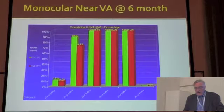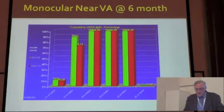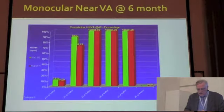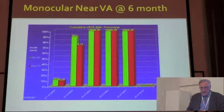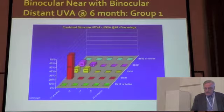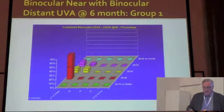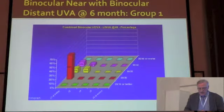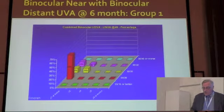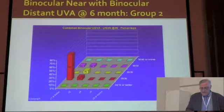The monocular near, after 6 months, you can see here cumulative uncorrected near vision acuity. It is Jaeger 2 or better in the myopic and in the hyperopic group, about 100%. The comparison between binocular near with binocular distant uncorrected visual acuity in the myopic group, you can see here. It is 20/20 looking far away in 61%, and Jaeger 1 or Jaeger 2 in also 61%, and in the hyperopic group it's a bit better, it's up to 74%.